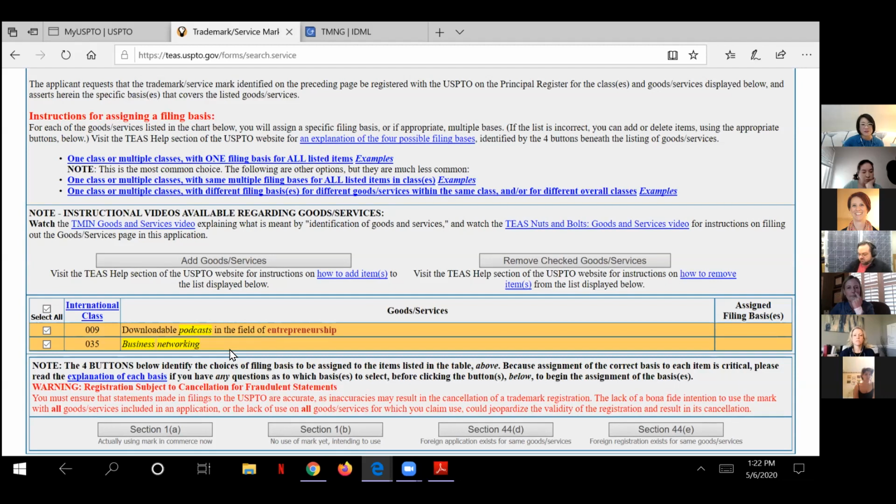But remember, every different class here is going to cost $225. So if I had 2 35s, it would cost $225 for both of them. But because I have class 9 and class 35, they're separate. So the total would be $450.